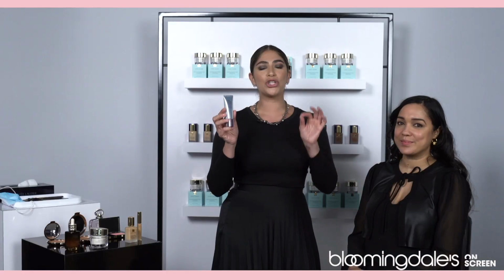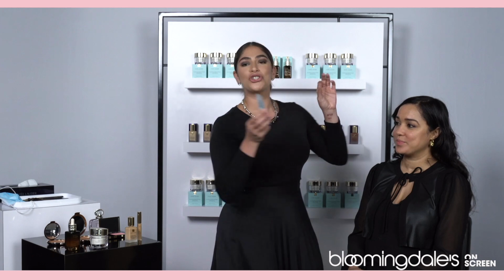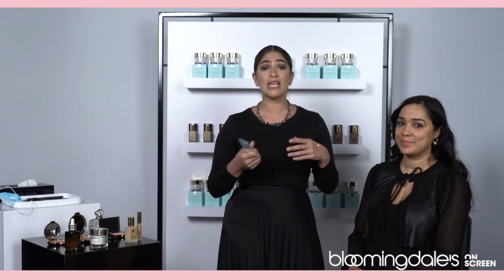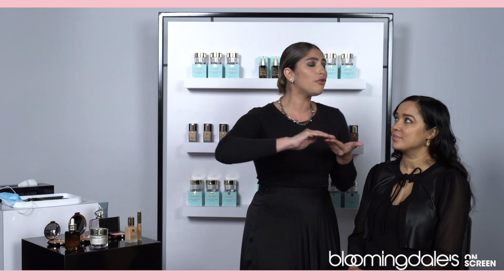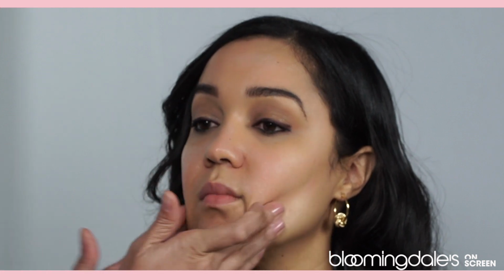Well, I'm excited to tell you this. This is actually very, very fresh and new. This SPF is called Perfectionist Pro Multi-Defense Aqua UV Gel. I have to say the whole name because it's exactly what it's called. It's a multi-defense. It's going to help with multiple rays of sun, but it is a gel formula. So this is a perfect SPF to wear during the day on top of your moisturizer and your foundation, because it's not going to feel heavy.